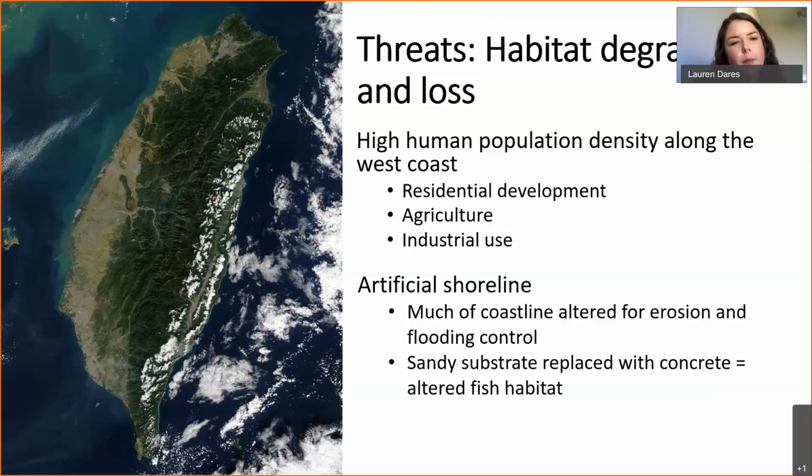that sort of thing. So in response to that, the government has altered a lot of the coastline for erosion and flooding control and replaced that sandy substrate with concrete to try and mitigate the effect of that land just being lost into the ocean. And so that is further changing the ecosystem and the habitat, because there's now rocky coastline where there used to be sand. And so that might be not the ideal habitat ecosystem for the kind of fish that these dolphins would be looking for.